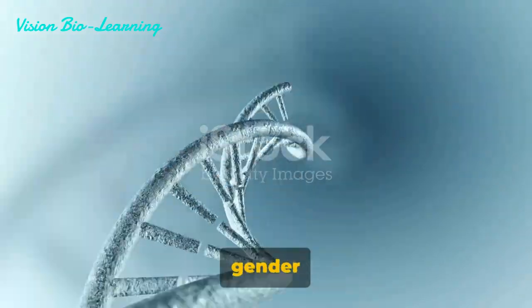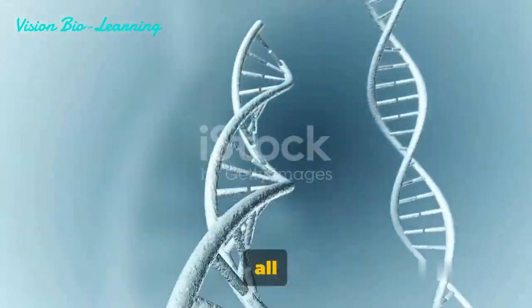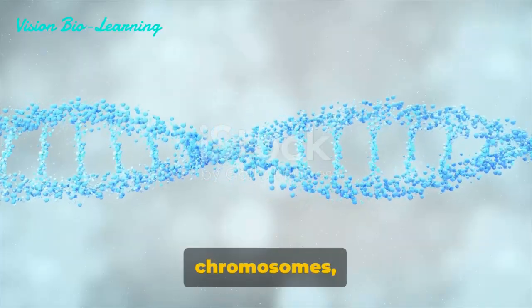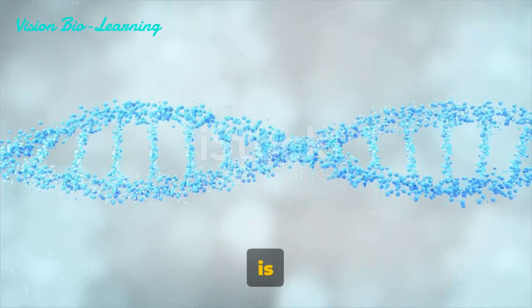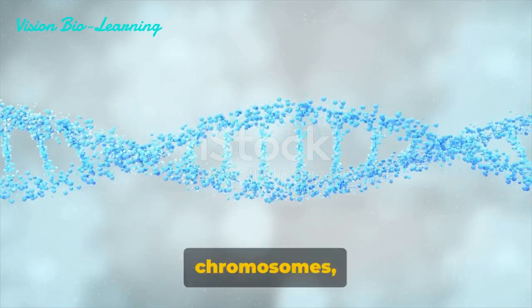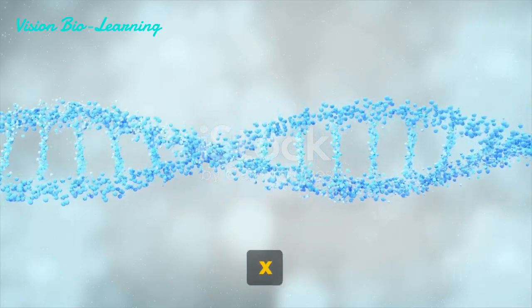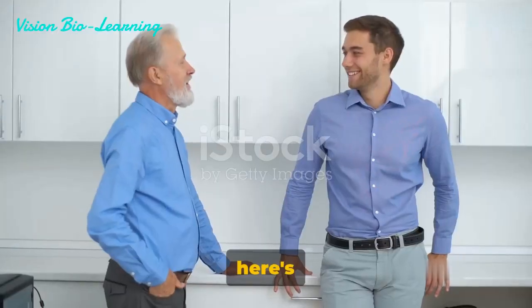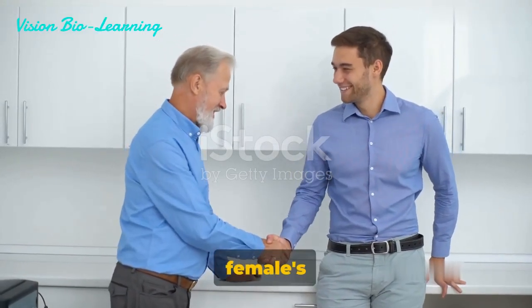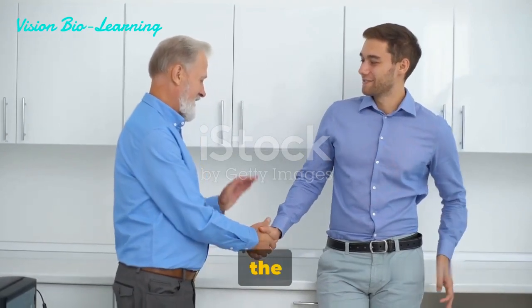Ever wondered how our gender is determined? Well, it's all in our chromosomes. You see, humans possess 23 pairs of chromosomes, and among these, one pair is known as the sex chromosomes. Females carry 2 X chromosomes, while males have 1 X and 1 Y chromosome. Now here's the interesting part. The sex of a child isn't determined by the female's chromosomes, but rather by the male's.